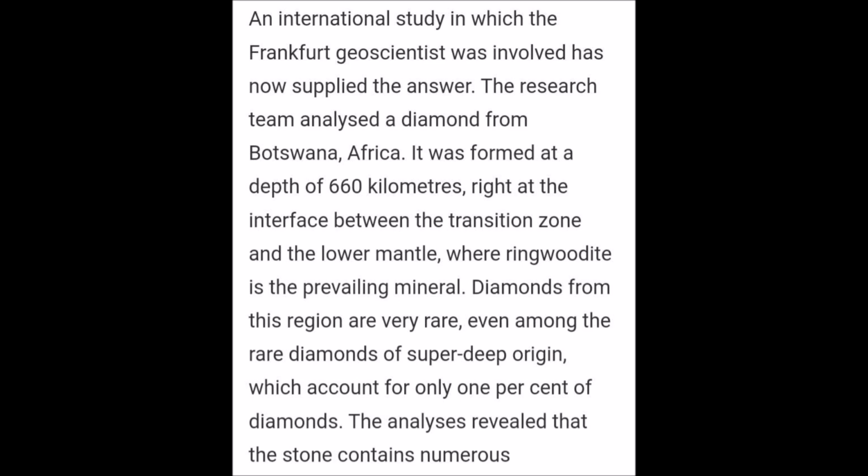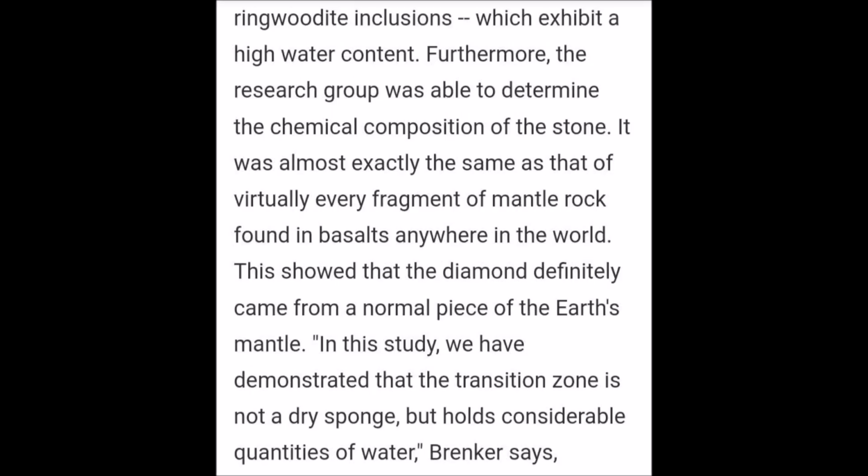The research team analyzed a diamond from Botswana, Africa. It was formed at a depth of 660 kilometers, right at the interface between the transition zone and the lower mantle, where ringwoodite is the prevailing mineral. Diamonds from this region are very rare, even among the rare diamonds of super deep origin, which account for only 1% of diamonds. The analysis revealed that the stone contains numerous ringwoodite inclusions, which exhibit a high water content.